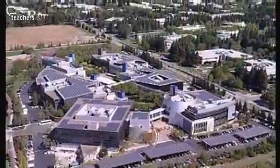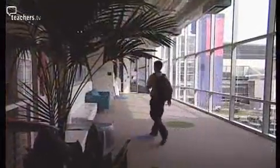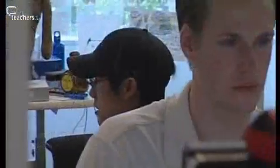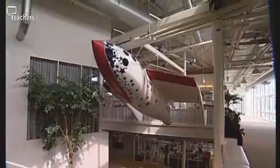Google operates from a complex of buildings which they call their campus in Silicon Valley, California, about an hour south of San Francisco. Here, its staff, known as Googlers, manage the global operations and come up with new ideas. About 3 years ago, Google adopted an active program of green initiatives at their global headquarters.